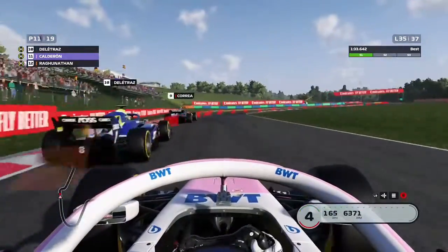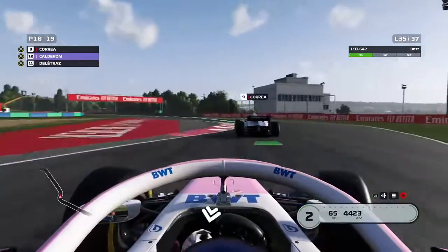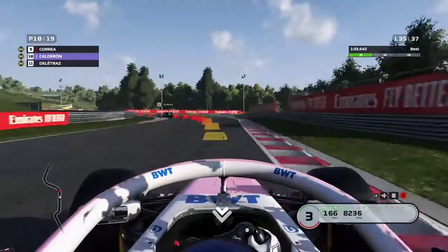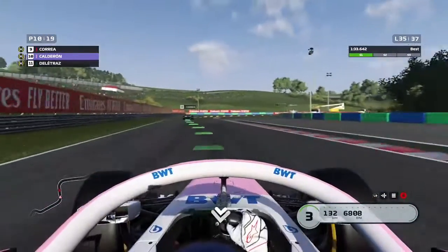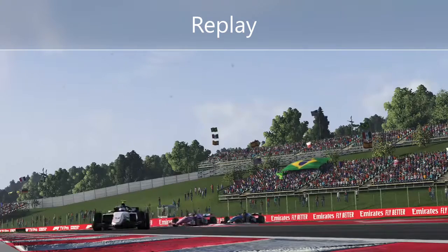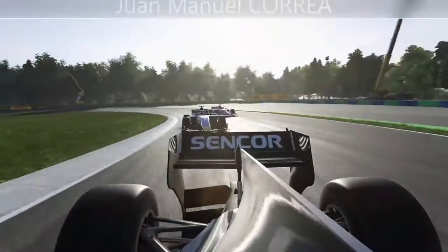Actually, we've caught up to Delatraz. We go down the inside into the chicane, and we get the move done there. Nice work. That brings you up a place. So we have been absolutely flying in this one. Here's the replay, and you can see it was a big dive, but we were able to get the move done mostly cleanly.